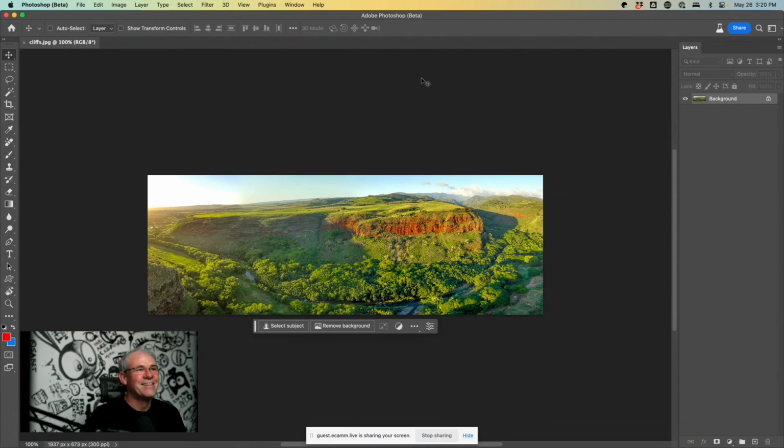All right. So anyway, are you seeing the screen here? Yes, I do see it. I see a panorama of, looks like Colorado or something. Well, close. This was actually in Hawaii. This is Waimea Valley in Kauai. I went there during the pandemic.